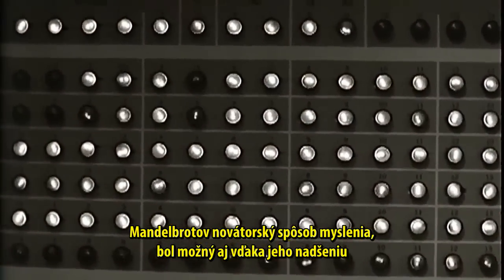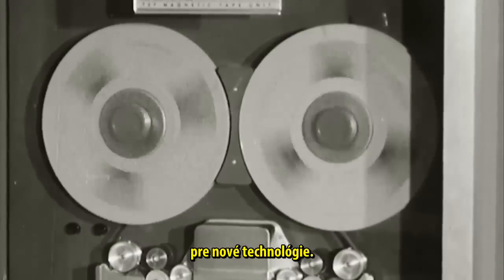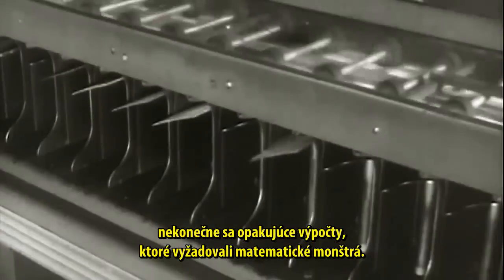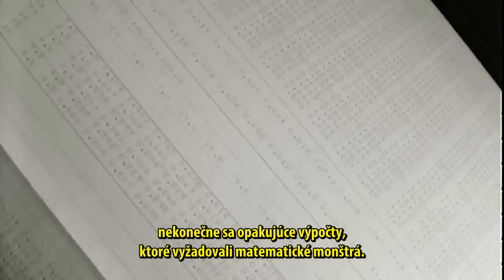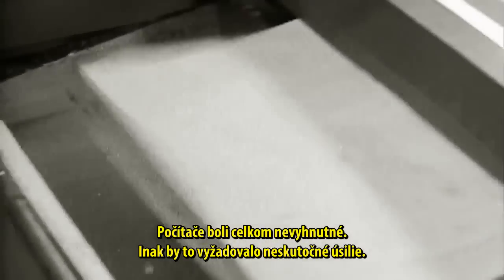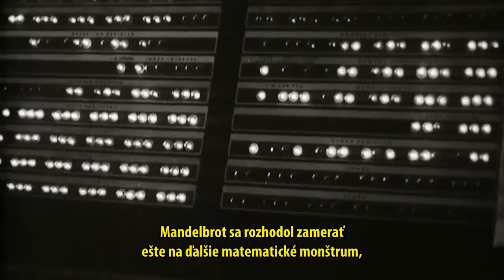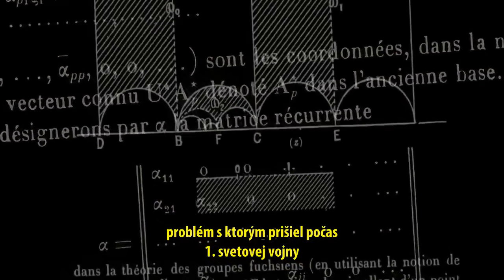Mandelbrot's fresh ways of thinking were made possible by his enthusiastic embrace of new technology. Computers made it easy for Mandelbrot to do iteration, the endlessly repeating cycles of calculation that were demanded by the mathematical monsters. The computer is totally essential. Otherwise, it would have taken a very big, long effort.